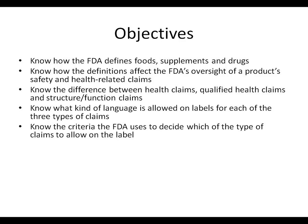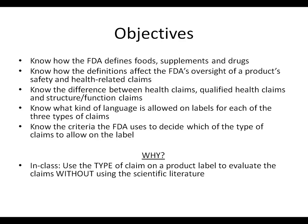And then finally, we're going to look at some more detail of how the FDA decides which of those categories of claims to look at. And I think what I want to convince you of, when you see those criteria, is that it looks like what I just showed you. Okay, and finally, when we finish this, you're going to take your quiz, and then in class we are going to use the type of claim on a product label to evaluate these supplements that I'm having you look up.